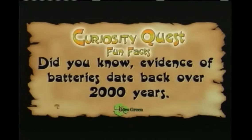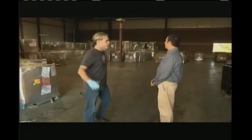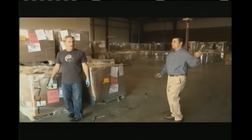Here's your fun fact. Did you know evidence of batteries date back over 2,000 years? So this is a warehouse, you said, with the batteries you're recycling right now? Correct. This is where we store them. They're stored here, and then they're sent into the other building right next door for recycling.